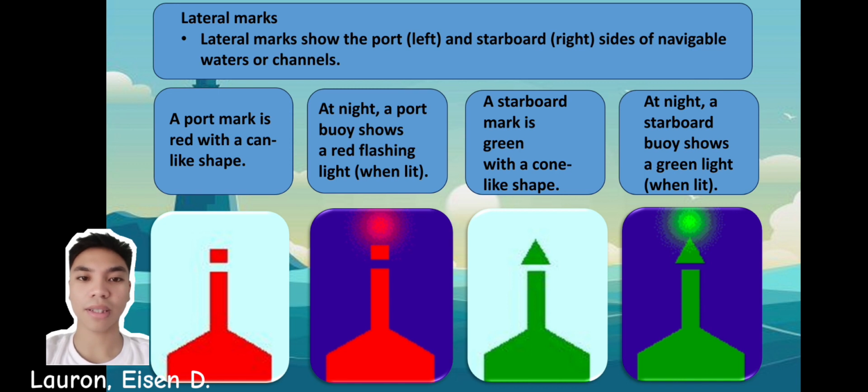Lateral marks. Lateral marks show the port, which is left, and the starboard, which is right side of navigable waters or channels. A port mark is red with a can-like shape. At night, a port buoy shows a red flashing light. A starboard mark is green with a cone-like shape. At night, a starboard buoy shows a green light.